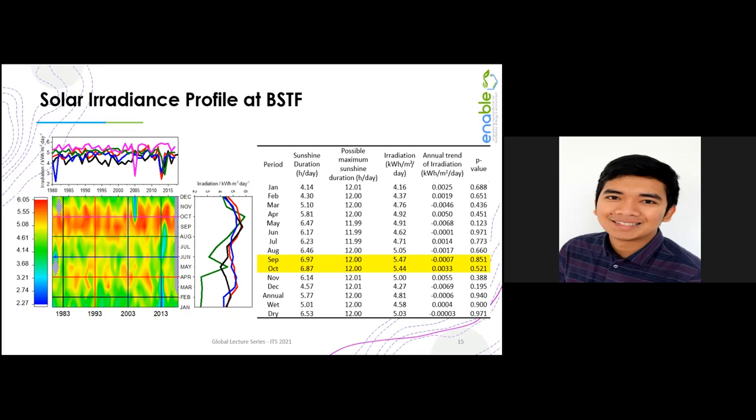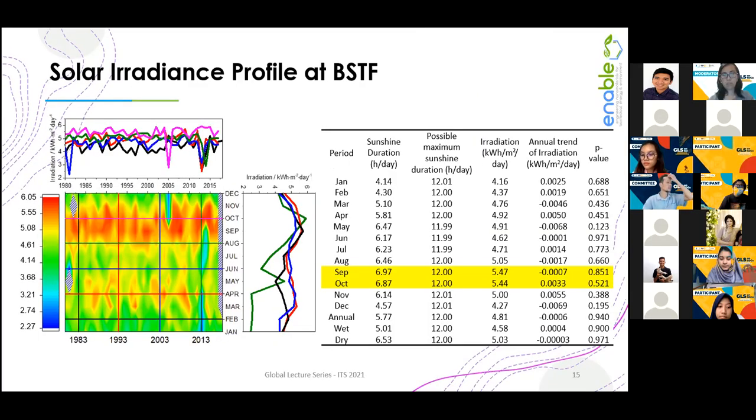And here is the solar irradiance profile at BSTF using our models. We got data as follows. The annual average daily sunshine duration is actually about 6 hours. And the highest duration of sunshine occurs in September with a magnitude of almost 7 hours, 6.97. So with this, we have estimated irradiations from 2.4 to 6 kilowatt hour per square meter per day.